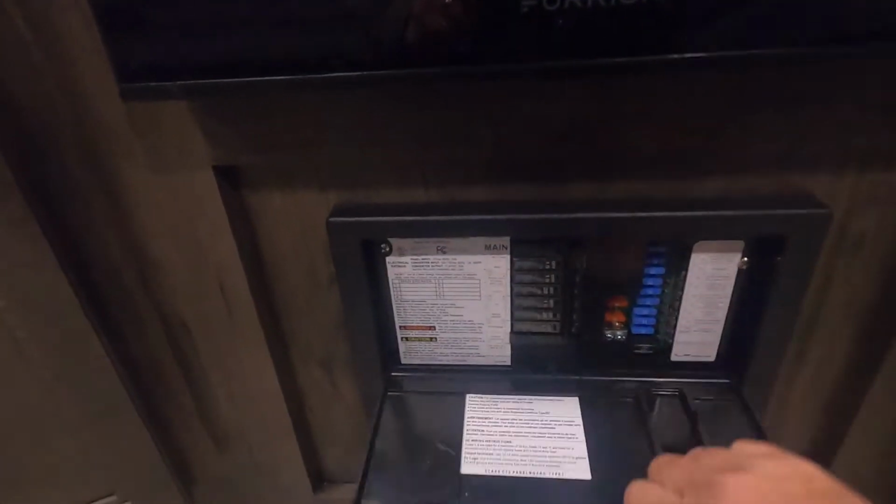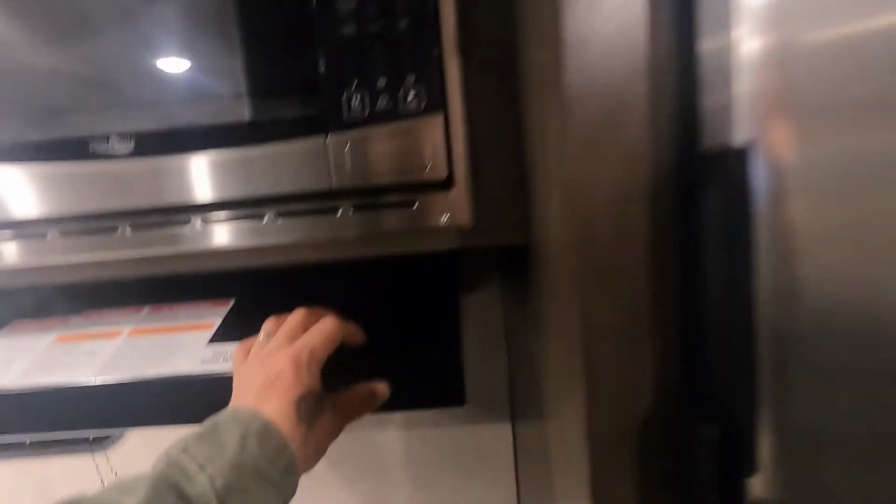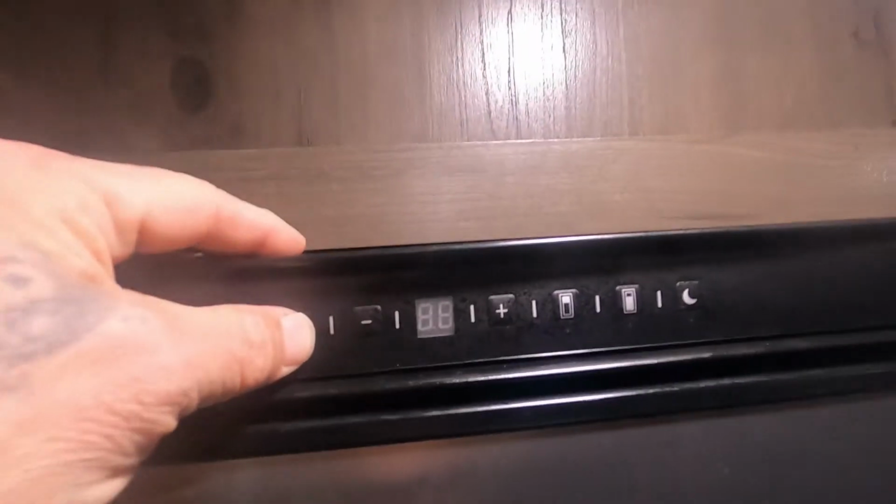Underneath your stove, there's an access panel to your breaker box and fuses. Mostly 15s in there, a couple of 40s. Have a handful of those with you when you go camping. Coming to the top of your fridge, shut your fan off here. So, a Norcold fridge, hold this in for about 5 seconds.